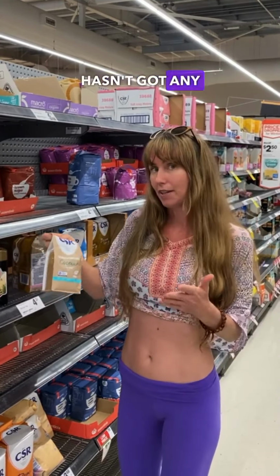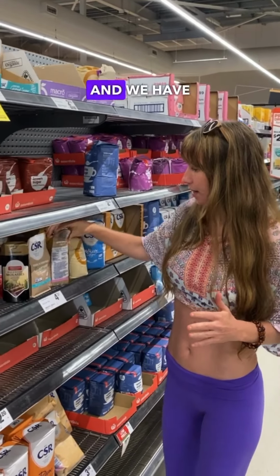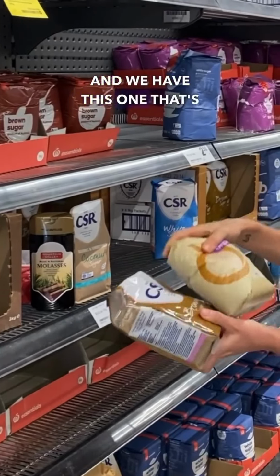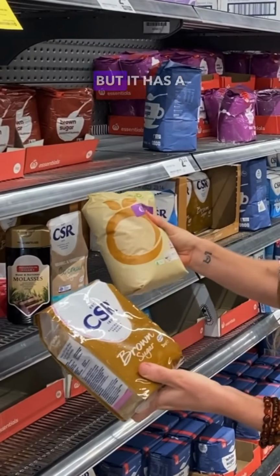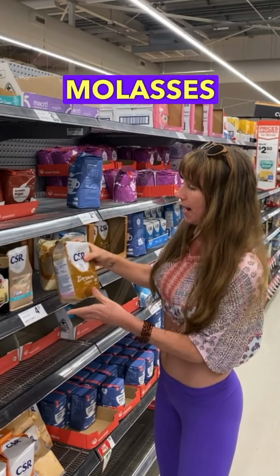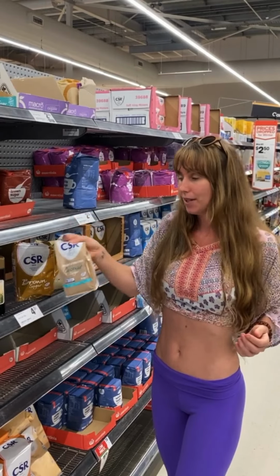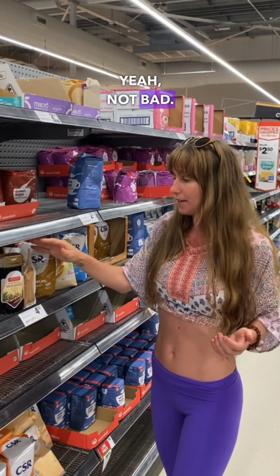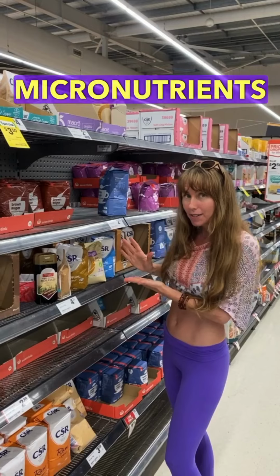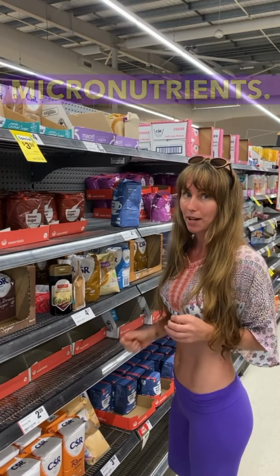Coconut sugar hasn't got any of the molasses removed, it's just from the coconut flower nectar. And we have brown, and we have this one that's called raw, but it's not actually raw, but it has a little bit. You can see by the colour, they have varying degrees of molasses inside. The best one is obviously the coconut sugar. And the molasses, yeah, not bad. There's more micronutrients the further you go down the scale, so it's obviously better to have more of the micronutrients.